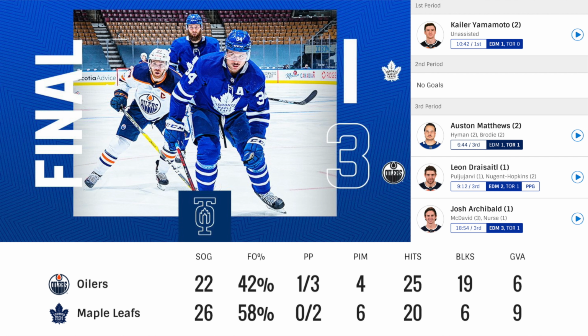Back and forth. Leon Draisaitl scores the first of the game on a... okay, classic Leafs here. Shorthanded goal, my friend. We are on the power play, and we just cough it up, give him a wonderful gift on our power play, shorthanded goal. Leon Draisaitl gets it early in the game, in between Anderson's five hole.